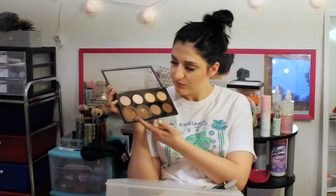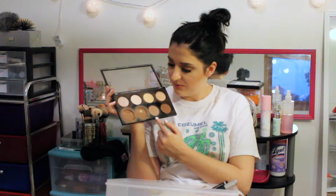highlight or the setting powders did much for me at all. So I really focused on using the bottom shades. As you can see, I used these the most because they work with my skin tone. I started using this one a little bit. I just felt like it was way too light, and then this one was way too dark, but I would use these two as eyeshadow palettes and stuff.